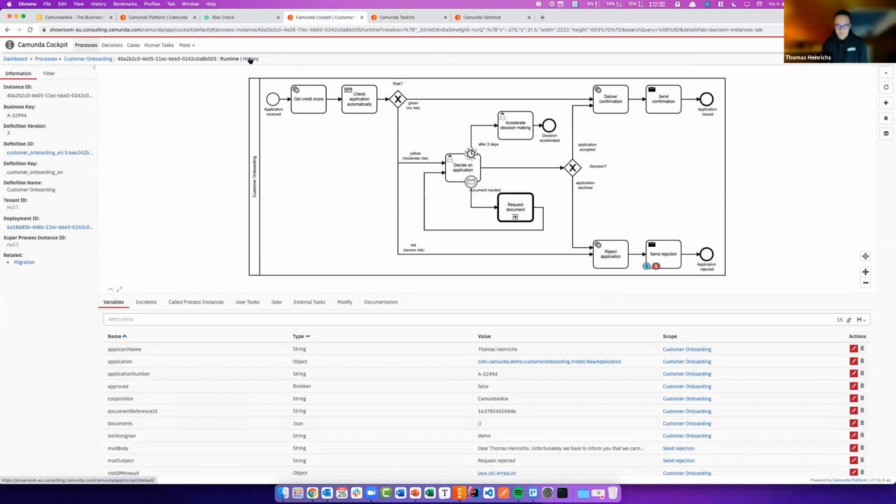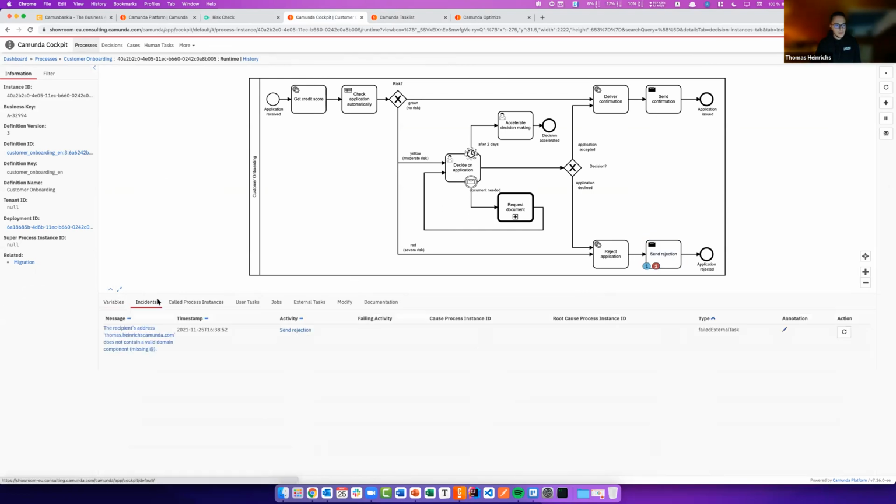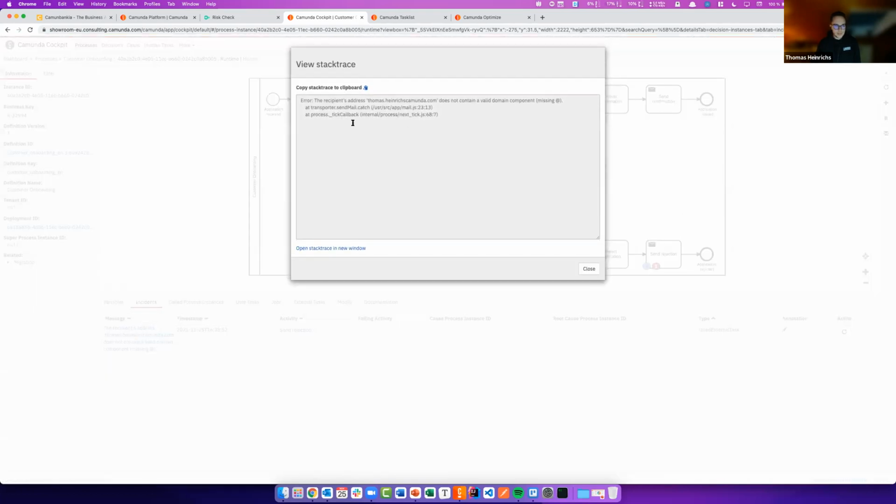As we intended, the process moved down to send the rejection, but now something bad has happened. There's a red bubble, and this indicates there's an incident. That's a thing where this process operator needs to get active because he needs to resolve this incident. Therefore, we can just take a look at what the stack trace says. So there's a message, we can take a look at the stack trace, and that's fairly easy.